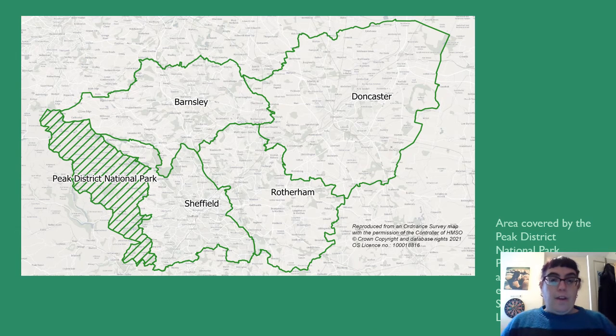So this is the area that is covered by the Peak District National Park. You can see that there with the lines across it. So if your locally listed asset or your chosen asset lies within that area, that means that you'd need to get in touch with the Peak District National Park rather than this South Yorkshire Local Heritage List. However, we'd still be very happy to hear about any of this for our historic environment record as well. So feel free to let both us and the Peak District National Park know, because we're always keen to learn new information.